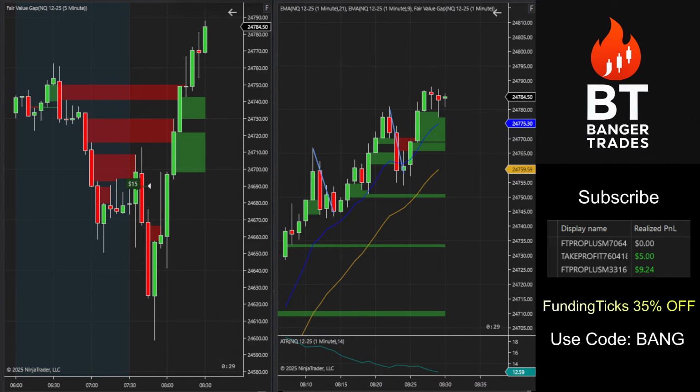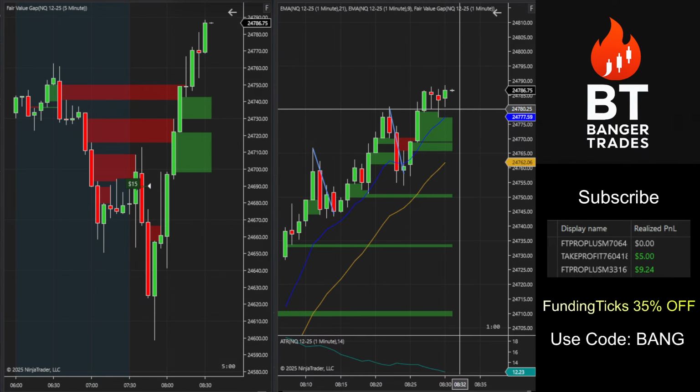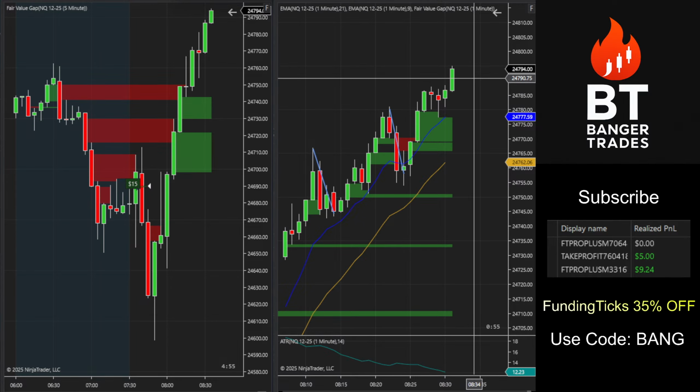There's a little divergence though on delta. This high here is a little bit lower on delta compared to this high. Doesn't always mean something, but I typically do like to look for a correlation between the two. Sometimes if volume is a little lower when price is going higher, it means we might get a little bit of a pullback. But that's not the case right now. Nice little pop up there.